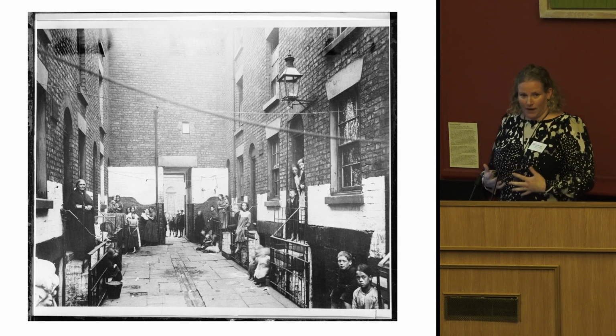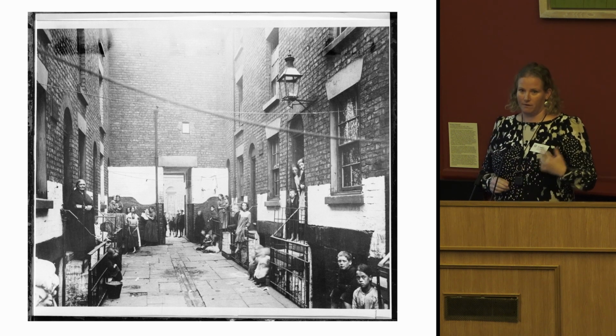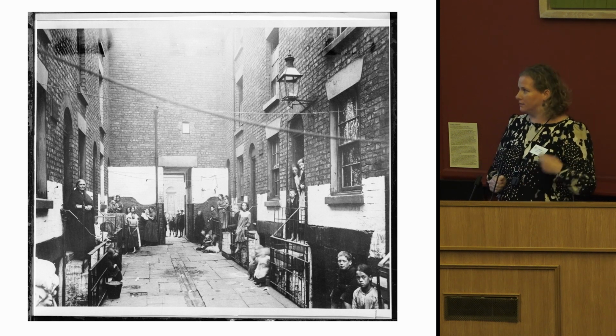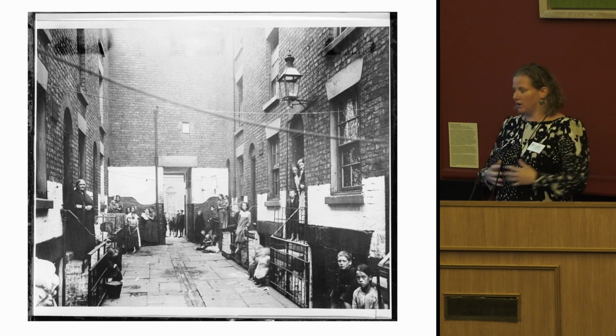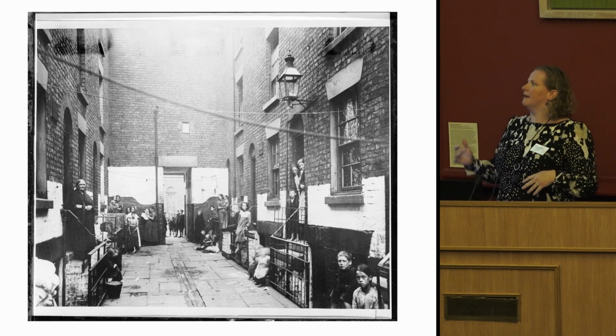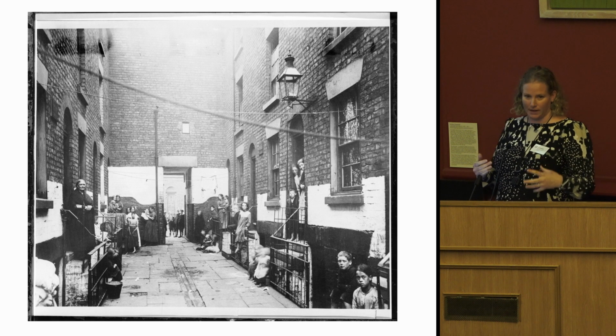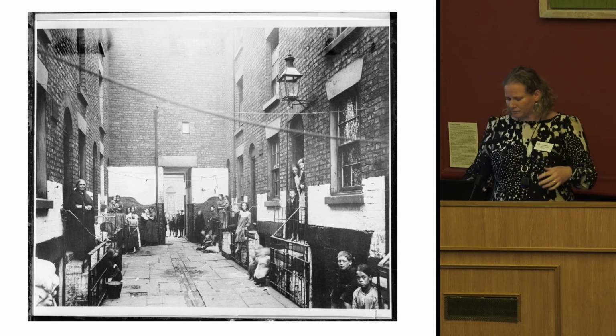Some of the houses were fairly well constructed, a lot weren't, and almost all of them became very, very highly populated, with a very high density of population. So the quality of living conditions declined very quickly. And you can imagine, with a lot of people living in these small spaces with outdoor toilets and very little sanitation, the quality of housing was very poor.